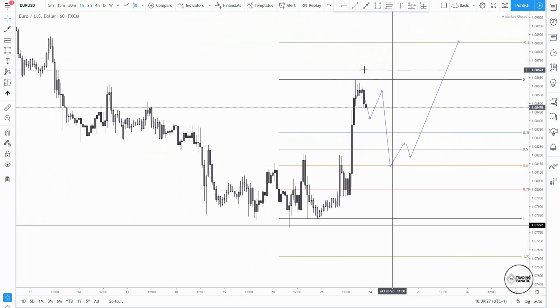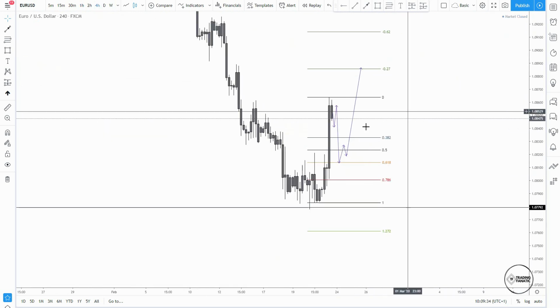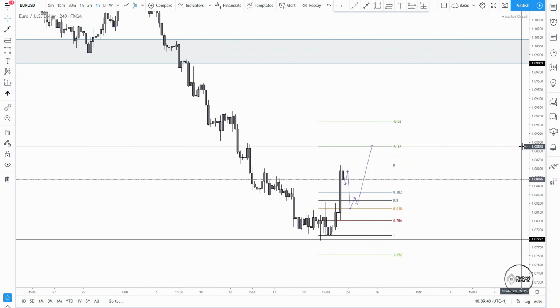So be careful on Monday because there will be some manipulation. A lot of people will be going long right now after this bearish engulf. So we will for sure have some manipulation to the downside to kind of trick people into taking shorts.